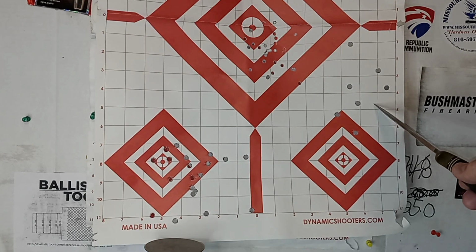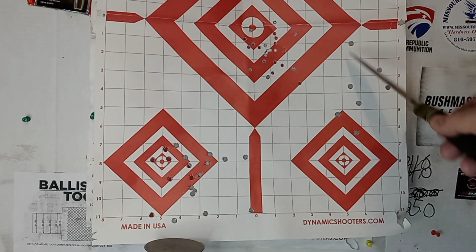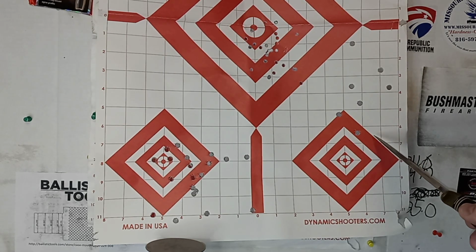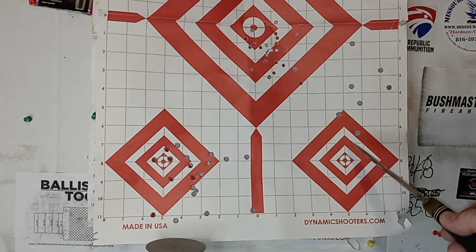Still want to bump the powder charge up in the speed. It was cracking around 27, 30-ish. And then was able to get what? 1, 2, 3, 4, 5, 6, 7 rounds out. Number 8 had a failure to fire. Tried it several more times. Failure to fire. So something's going on with the rifle.